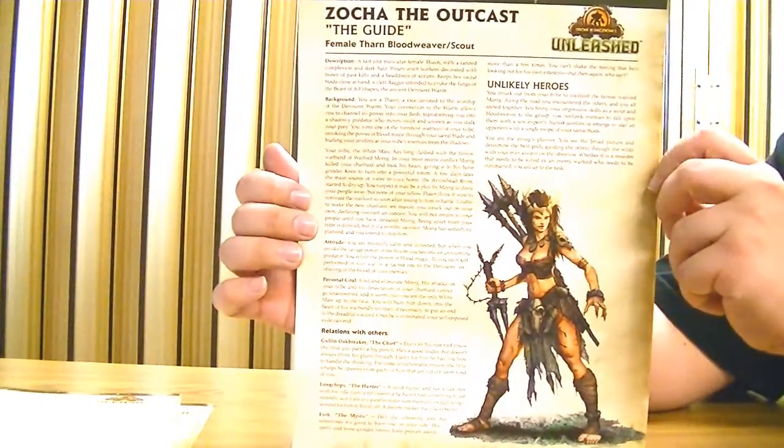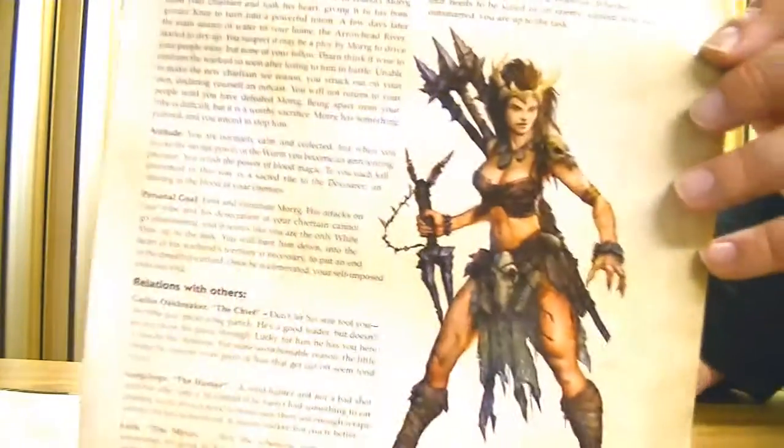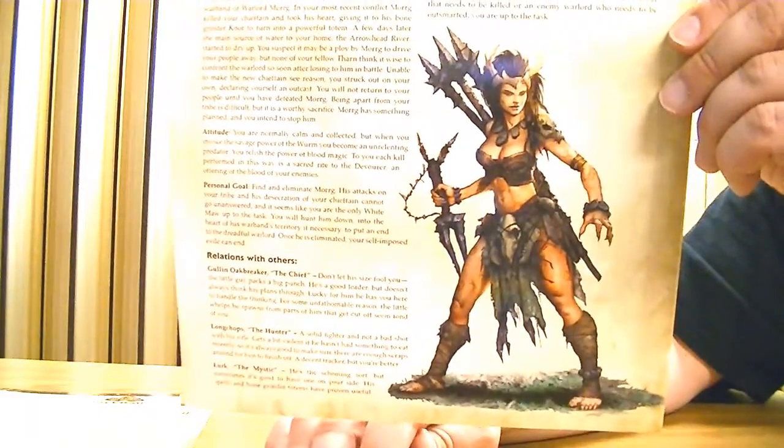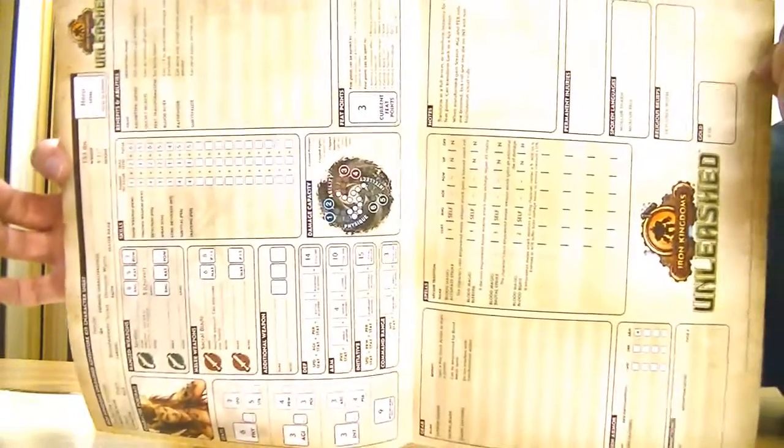And lastly, we have Xocha, the Outcast, the Guide, the female Tharn Bloodweaver / scout. Her archetype is Gifted. She can cast spells, though she is a Bloodweaver, so she will cast spells through her weapon. So she will be doing primarily melee combat.